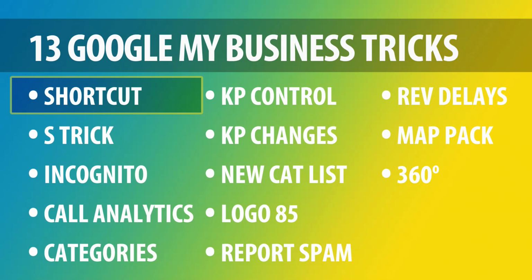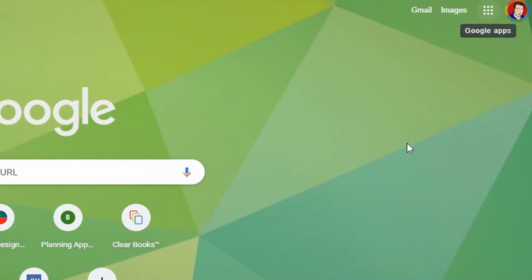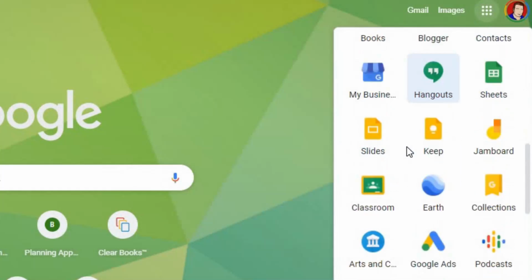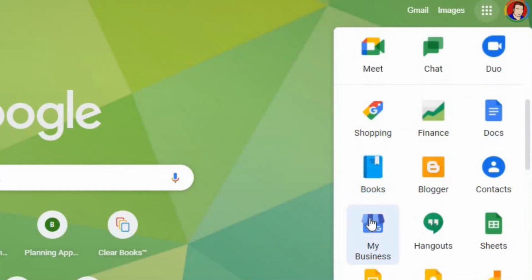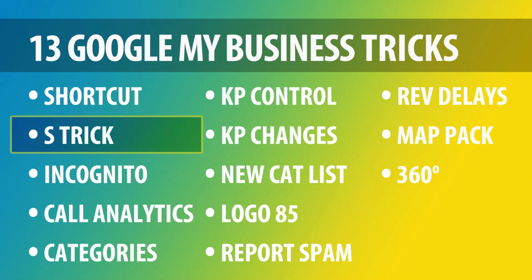So here's my first trick, is just to make sure that when you go to Google My Business, that you're aware that these 9 dots here, you click on that. And if you're signed into your Chrome with Google My Business, then you'll notice that amongst all the things there, you've got your Google My Business icon. You click on that and it takes you straight in to your Google My Business listing. So that's my first tip.